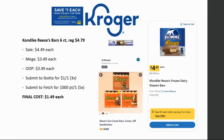But anyway, we have these Klondike Reese's bars, 6 count. They're regularly priced at $4.79. They're on sale for $4.49 each, and they're part of the mega sale for $3.49 each. Pay that out of pocket. We have an Ibotta rebate that says for the Klondike bar, 6 count only, and it says any variety, basically. So you should get $1 back on each one of those, limited 3 times. There's also this Fetch rebate for 1,000 points back on one, a limit of 5 times.